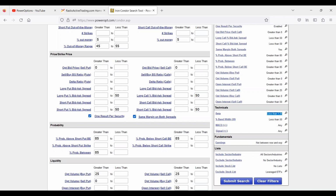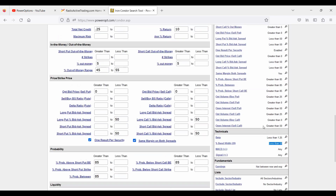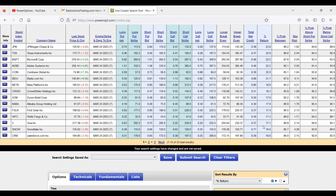I'm not going to just trade IBM or things of that nature with a stock volatility of 0.12 or 0.13. I want some volatility, but I don't want it to be out of range too much. And of course, we're going to avoid earnings between now and expiration. We're also looking for a Bollinger Band percent bandwidth less than 50. We'll show you that in a minute when we look at the chart. But this gives us some common ones.